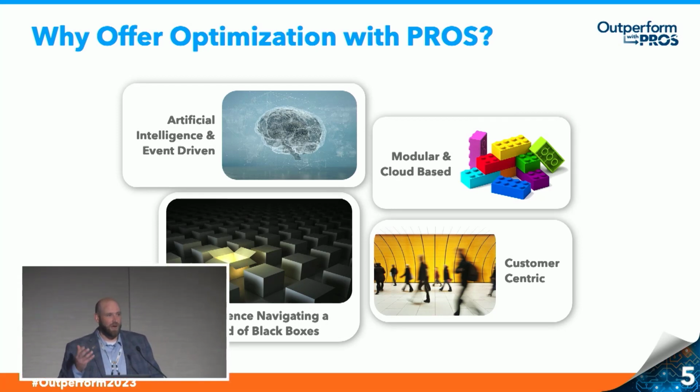It, of course, has to be modular and cloud-based. That's a technology concept, but, of course, technology needs to match the capabilities that we desire from a product standpoint. And then we need to be customer-centric. That's been a key theme that you've heard throughout the day, but this is understanding the passenger behavior, the customer behavior, and ensuring that we can understand that and price accordingly.